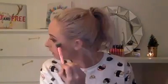So next I'm going to use the Sleek highlighting palette. It's the gold one, and I'm just going to use my Real Techniques brush. I'm just going to pick up a little bit of these two shades, Glowing Goddess. Now I'm just going to fill in the centre of my lips with Wish Me a Rose, the more pinky colour. And then I'm going to go in with my Vivian Condor lipstick.